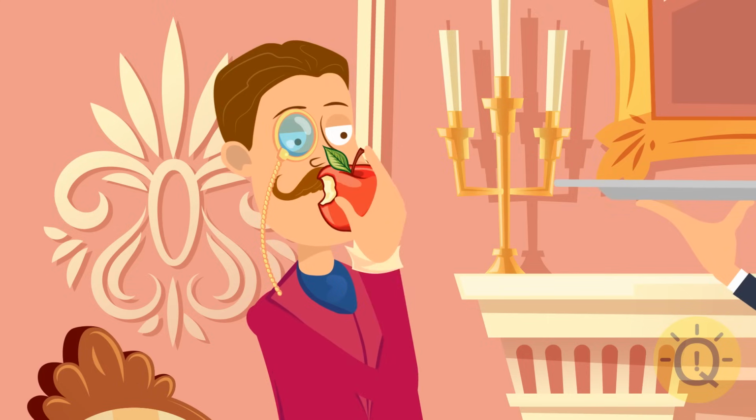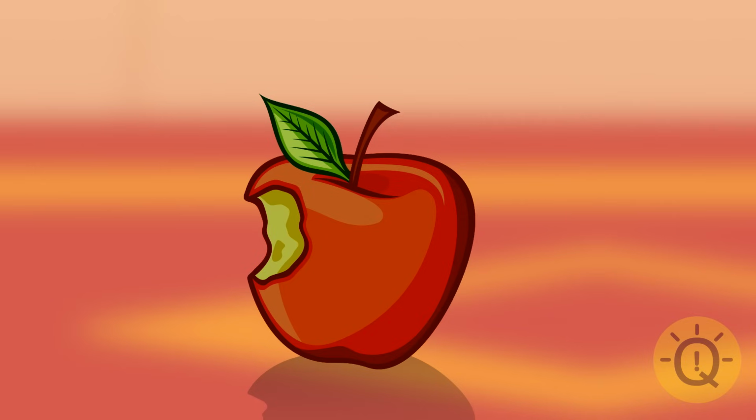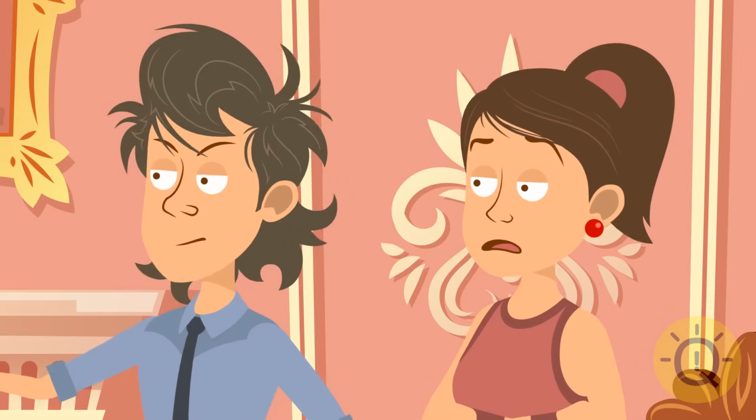The owner said he'd eaten a poison apple. So if it happened the day before, this apple must be brown now. But it's not. The man must have bitten into it just before calling the police. Gemma didn't notice this clue because she doesn't live on land.